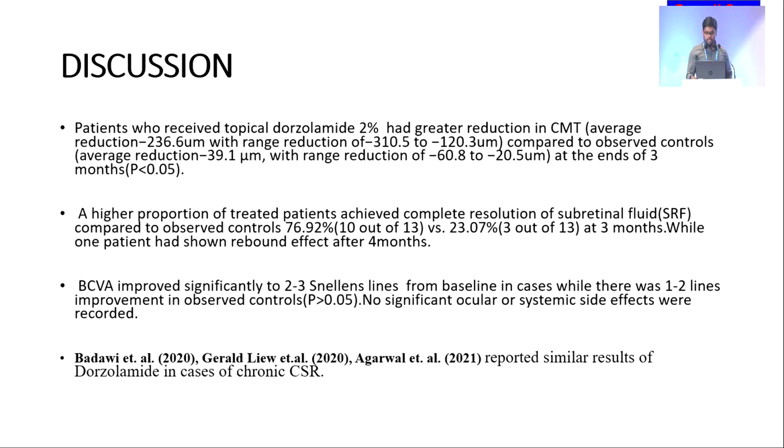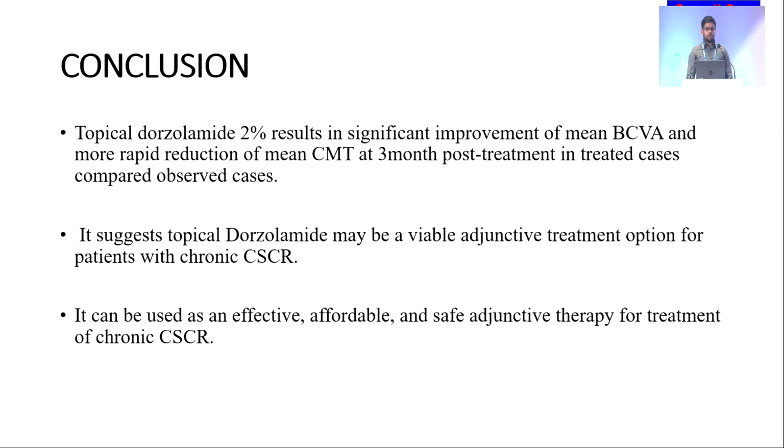Conclusion: topical dorzolamide 2% results in a significant improvement of best corrected visual acuity and more rapid reduction of mean central macular thickness at 3 months post-treatment in treated cases compared to observed. It suggests topical dorzolamide may be a viable adjunctive treatment option for patients with chronic CSR. It can be used as an effective, affordable, and safe adjunctive therapy for treatment of chronic CSR. Thank you.